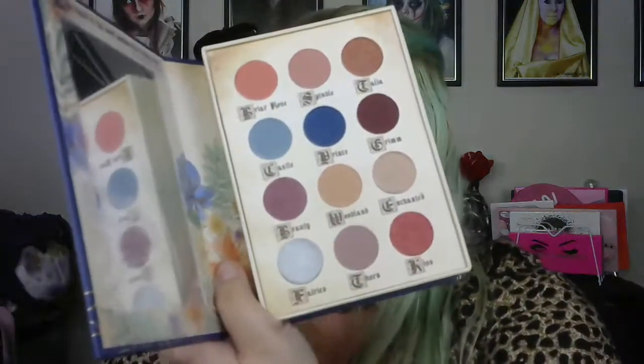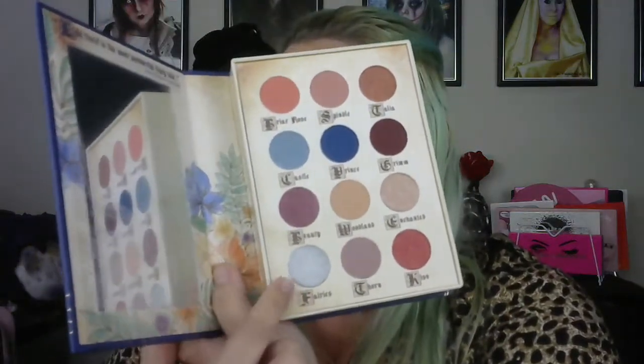Now I just want to go ahead and try that shimmery one from this Storybook Cosmetics. I'm just gonna do it with my finger just to see how that looks. Let me do a swatch really quick first. You know what? No, I'm gonna go with Fairies. That's the one right there in the bottom. Fairies. I'm just gonna do it with my finger.